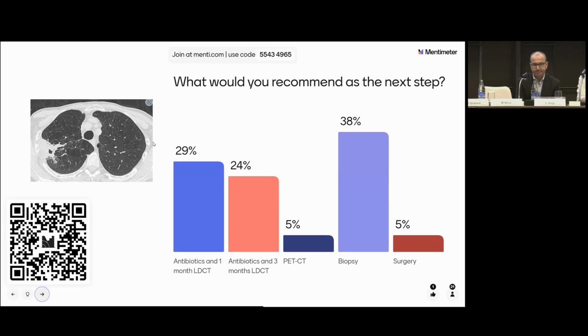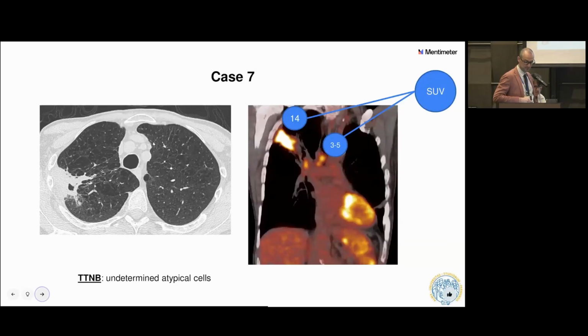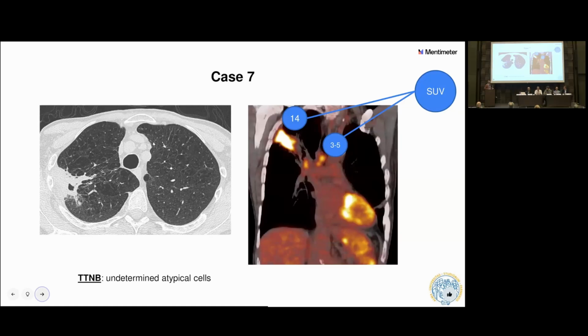Yeah. So we went first for PET, SUV 14 for the mass, and then mild uptake, you might call it in this case, for mediastinal lymph nodes. Biopsy was performed, transthoracic needle biopsy, with some undetermined atypical cells in the results. So what would the panel do at this point in time? Is this enough to proceed to surgery? EBUS. Check for TB.